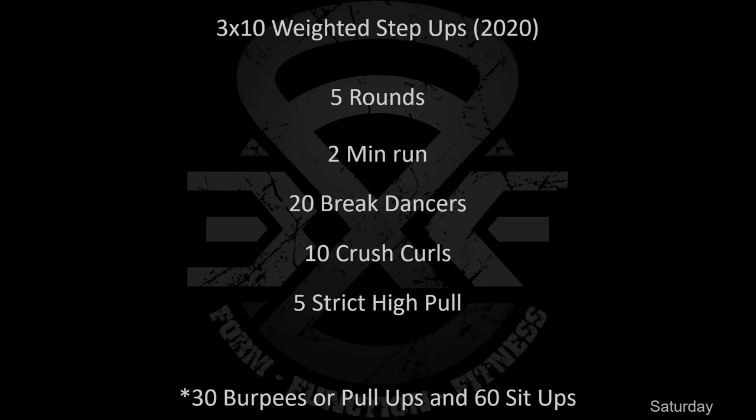A tempo will help you kind of control that. 2 seconds up, 2 seconds down, all 10 on one side and then 10 on the other, and you'll get some rest in as you go through this. Probably just hold your weight in a farmer's carry, unless you've got the barbell, that will be in a rack position.